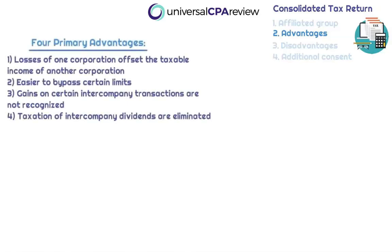Okay, so now let's talk about some of the different advantages and disadvantages in filing a consolidated tax return. Okay, so the 4 primary advantages that you should be familiar with is that losses of one corporation can offset the taxable income of another corporation. It's going to be easier to avoid certain limitations if we're filing a consolidated tax return. Gains on certain intercompany transactions are not going to be recognized in the current period, and taxation of intercompany dividends are always going to be eliminated. Okay, so let's break this out.